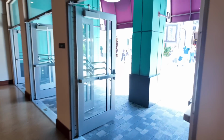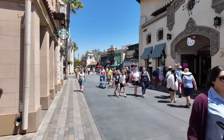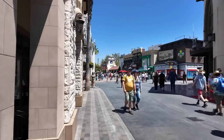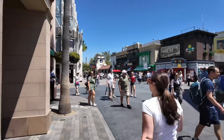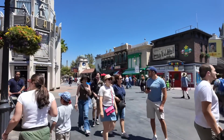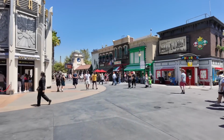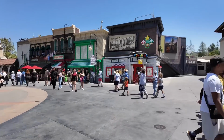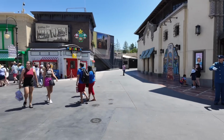Let's head over to New York Street and see if we have any updates here. I know you guys keep asking about the fire towers. Don't worry, the fire towers are coming. They usually set up fire towers about 2 weeks before the event starts, and that's when we'll see some more decorations pop up. But leading up to the event, we don't really see decorations over a month in advance. It doesn't take them that long to set up decorations, especially now that they don't really decorate any of the park. It's literally just this little section over here.